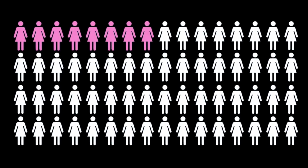Breast cancer is the most common cancer that affects women. It affects approximately 1 in 8 women. For the vast majority of those women, no one is ever able to actually provide them with an answer as to why they developed their cancer.